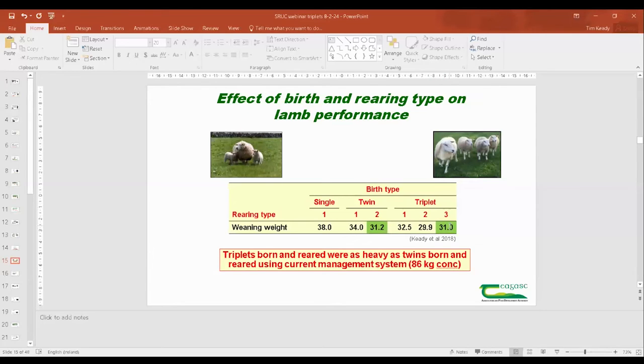In that scenario that I described in the previous slide, the level of performance from the lambs reared in that kind of system as a triplet is the same as you'd expect from a lamb born as a twin and reared as a twin, where they had no access to concentrate. So basically, when you feed a small bit of concentrate, you can get a good level of performance from triplet lambs being reared as triplets.